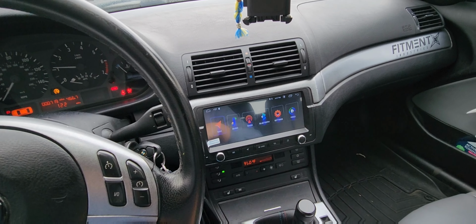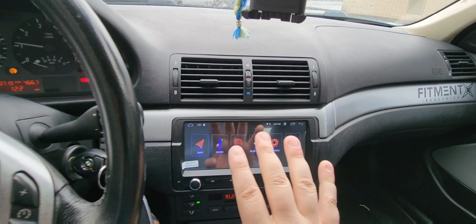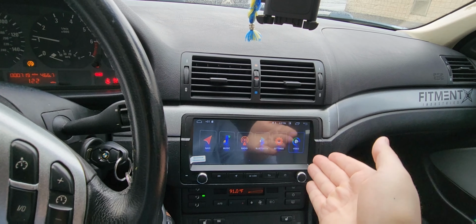Love the head unit. The X-Tron is probably the best head unit I have. I have the EONON, or EON, whatever you want to call it, and this is the X-Tron. Super sleek with the body, has everything that the EON has, and honestly I would say it's a lot smoother than the EON.